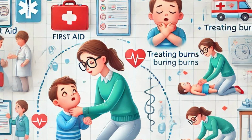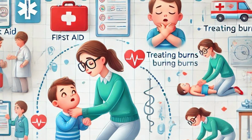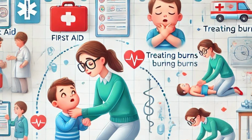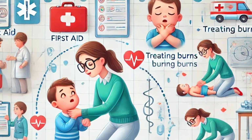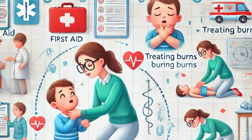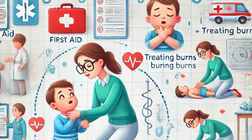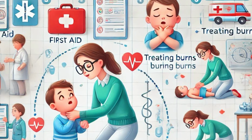We've explored a wide array of first aid situations. We have. But what about those instances where it's unclear if a situation constitutes a true emergency? It's a common dilemma and a crucial one to address. When in doubt, err on the side of caution. Consulting your doctor or seeking medical advice is always a prudent course of action.